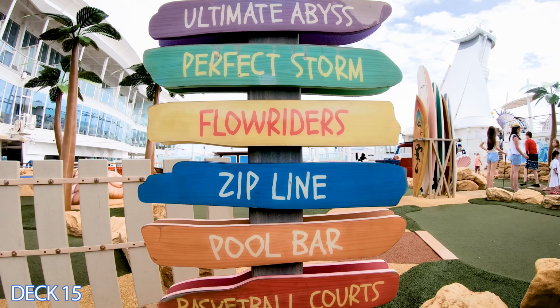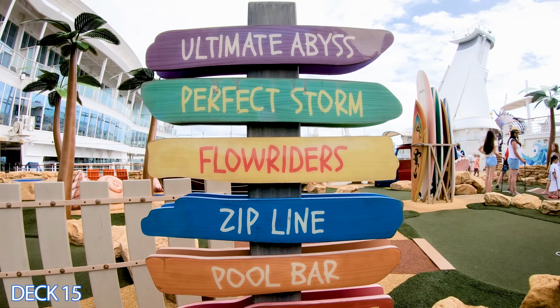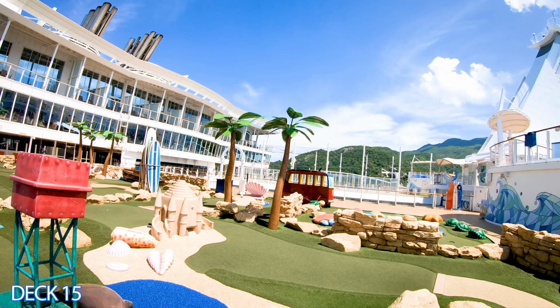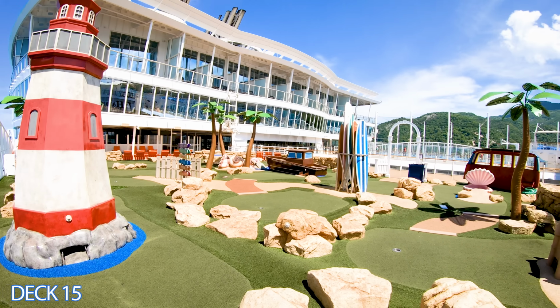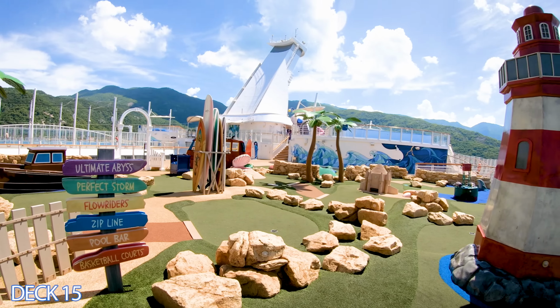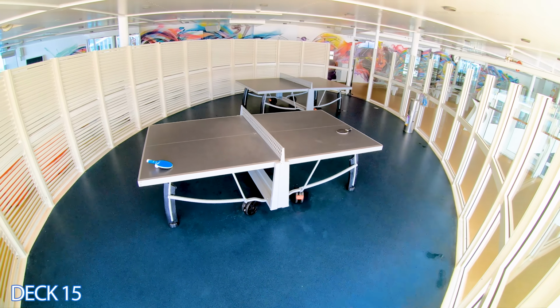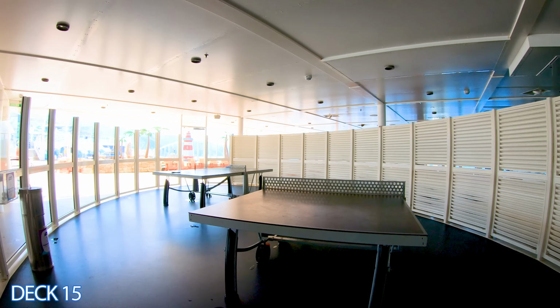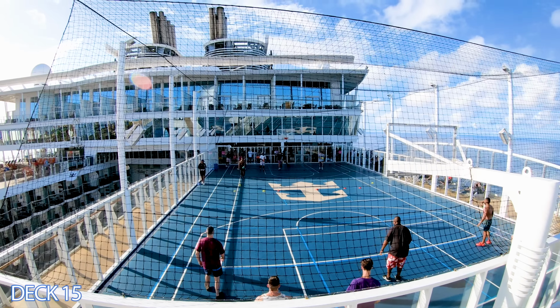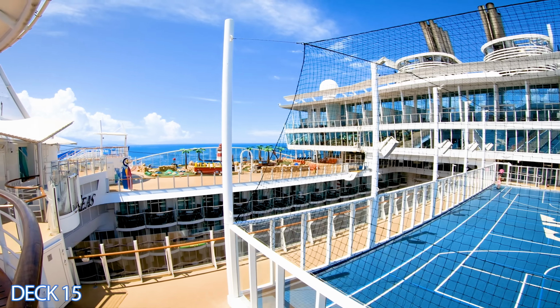Let's head on down to the back of the ship, take a look at the sports court. The first venue we're gonna come across is the putt-putt golf course. The cool thing about all of the activities back here is that they are all included. All you have to do is show up. There are ping pong tables right over here. They offer championships, so keep an eye out for that. There are also other activities at the basketball court. There's dodgeball, you can play basketball, of course, and soccer.